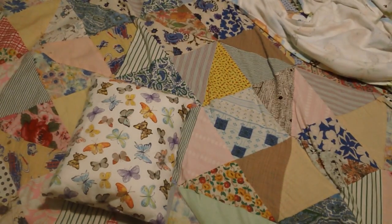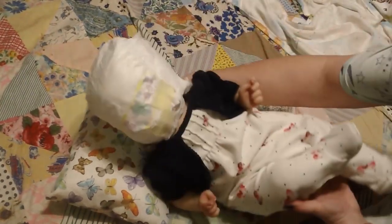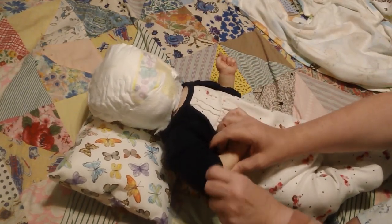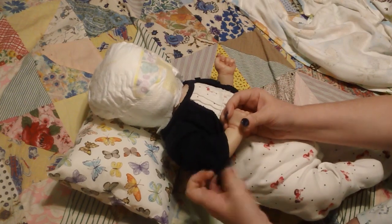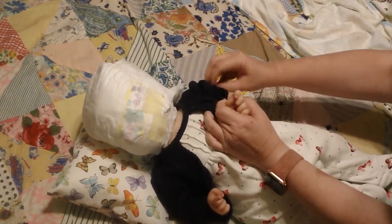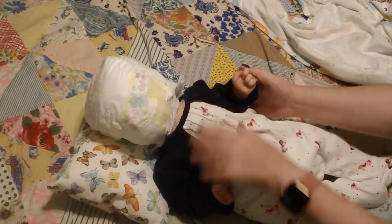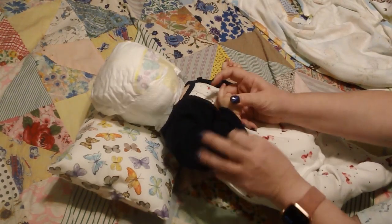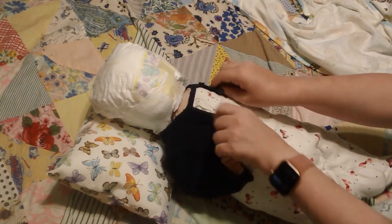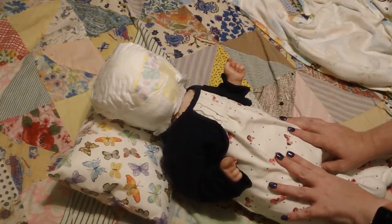All right, so now we get to take off her diaper on her head. She's got diaper head. Diaper head, baby. Okay, so we'll pull that back down. I might end up taking this off of her right away because I don't want the blue to fade on her vinyl. That would be terrible. So yeah, I might end up changing her right away.